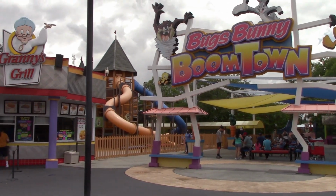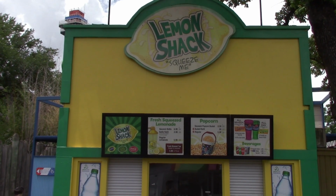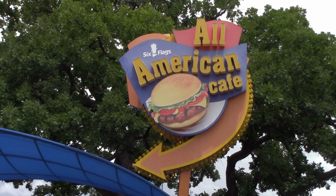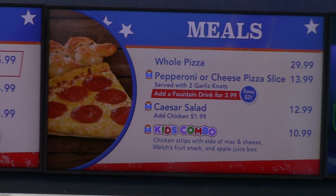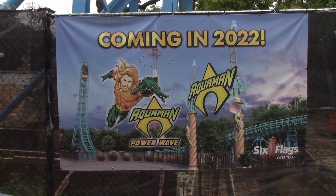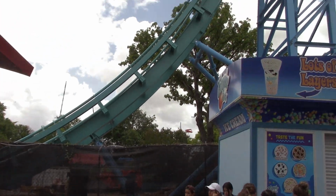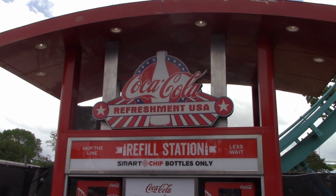Alright, so I am back outside onto the main path. Alright, we got Lemon Shack. This is currently not open today. Alright, we got All American Cafe. Got their menu boards. There's a brand new coaster coming a little bit later in the year apparently. Not quite ready yet. Part of the track right here, an additional track. Another Coca-Cola refreshment station.